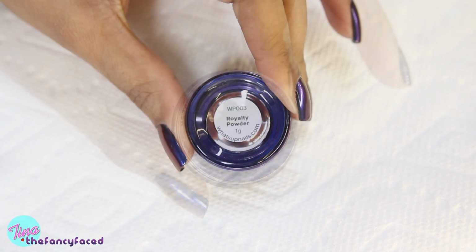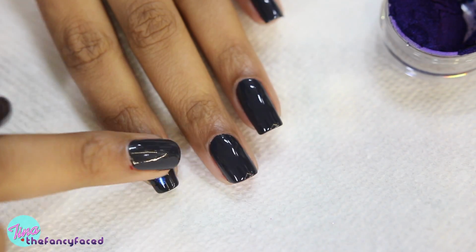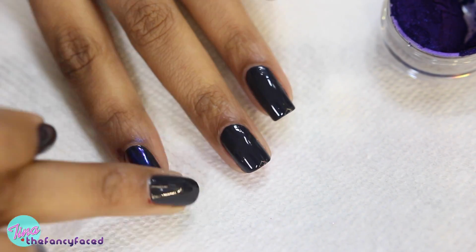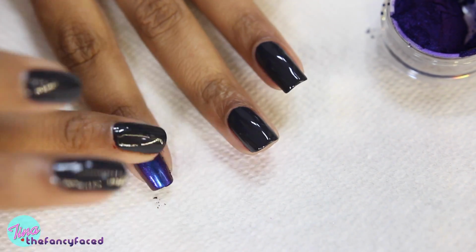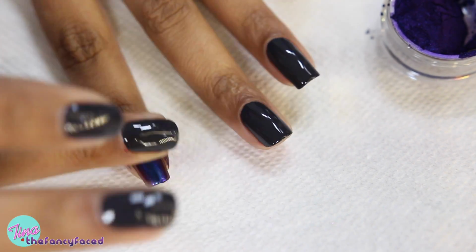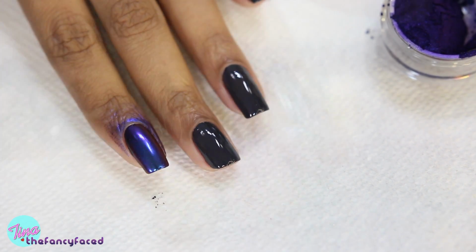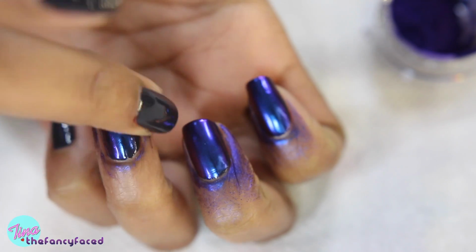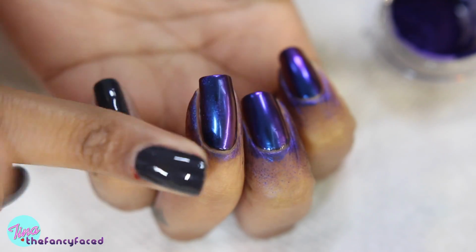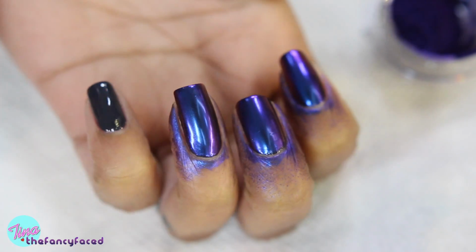I'm going to grab the What's Up Royalty Powder. This is a purple powder that reflects blue, and you will pick a little bit of this up on your fingertip. You can also use a foam applicator, but your fingertips actually work best with these chrome powders. And I'm just buffing the powder onto my nails using circular motions and pressing motions, but I'm not pressing too hard. I'm just making sure that I completely rub this powder over the entirety of the nails, getting around the cuticle area, making sure I get into all the nooks and crannies.